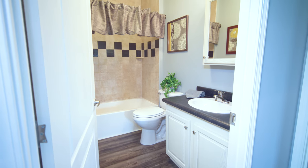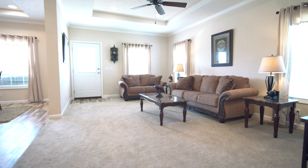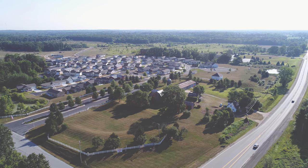Finally, when it's time to unwind after a long day of enjoying Oaks of Rockford's on-site activities and amenities, you can retire to a covered front porch and enjoy a refreshing beverage.